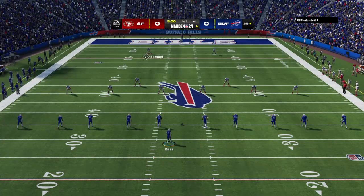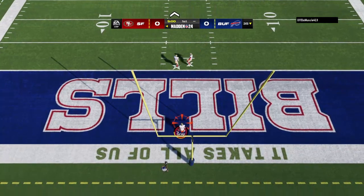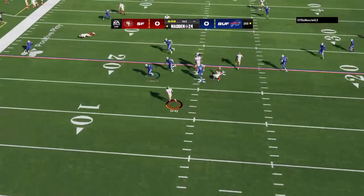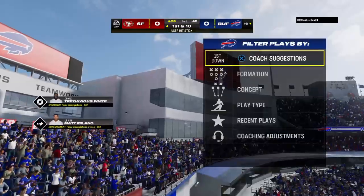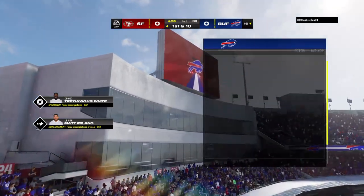And we are underway in Buffalo. This will be returned from deep in the end zone. And in hindsight, probably should have taken a knee as he only gets this out to the 16-yard line.